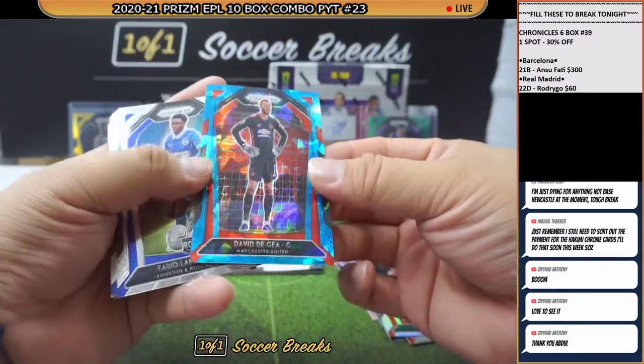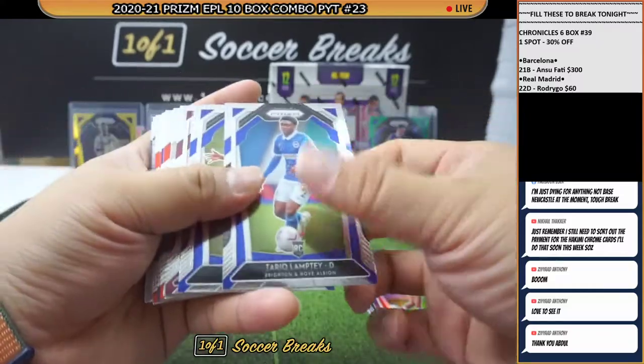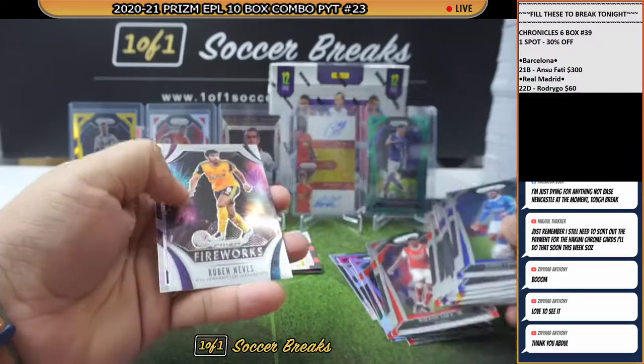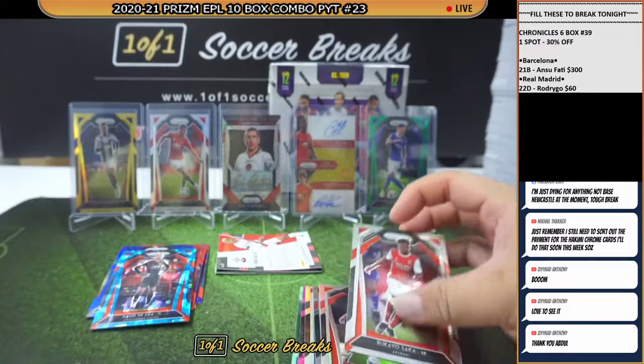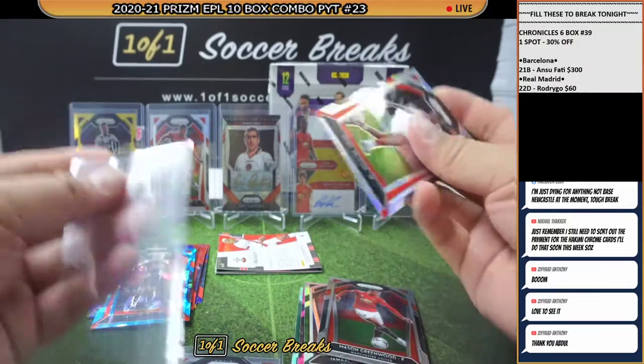And how about for Manchester United, David De Gea, blue eyes, number 275. And that would be a Saka, and that would be all for this box. An autograph, purple auto. We don't have a blue auto in this one. Purple autograph coming up.